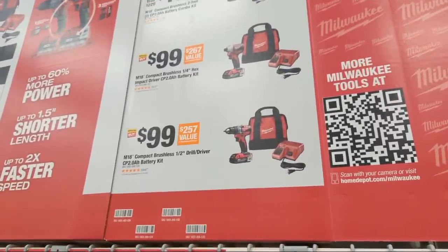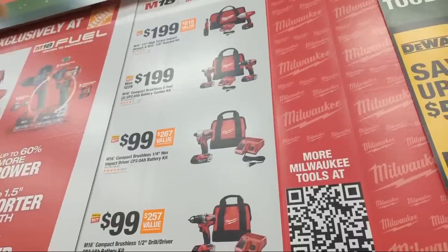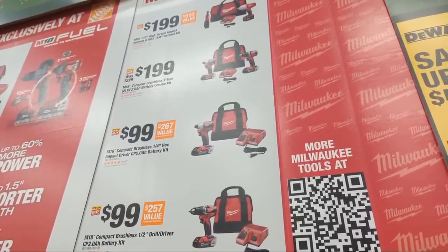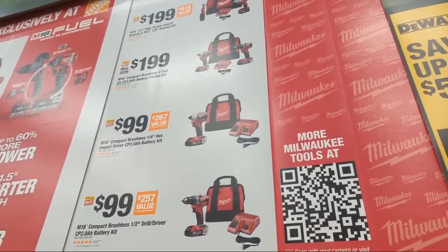If you wanted their combo kit, bear with me now, it's $199. You're still getting two batteries, the tools, a single charger, and a bag, right? It's $199. It makes literally no sense. Like, it makes absolutely no sense.